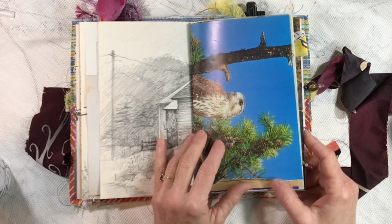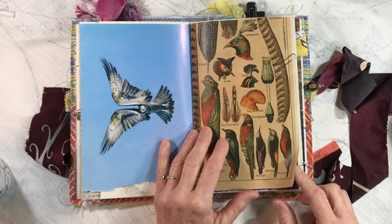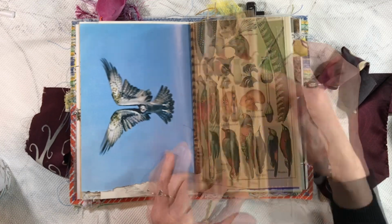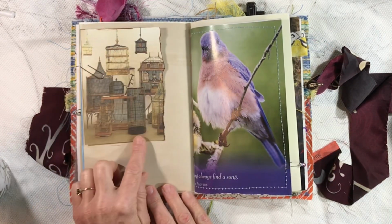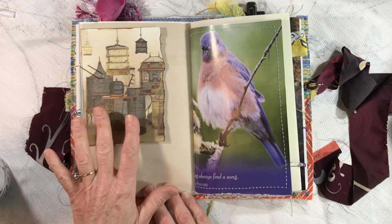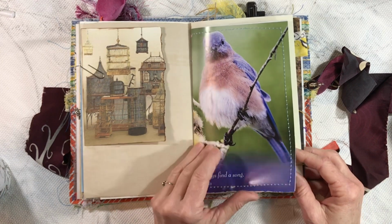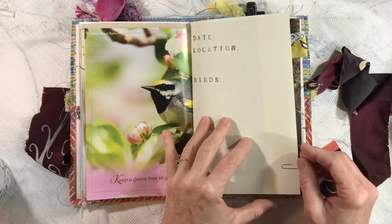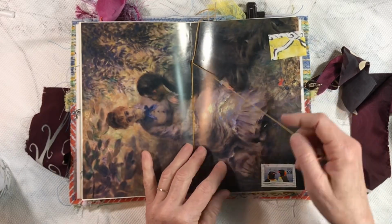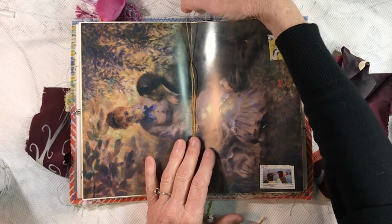Beautiful bird. Lots of pretty images. I love this page. That came from a poster that showed all different kinds of feathers. And I love this. This was scanned from an older book of birds, and just all those bird cages, they look so antique. Just what a beautiful collection. More images, more places to write. And then we come to the center with just this beautiful color illustration.